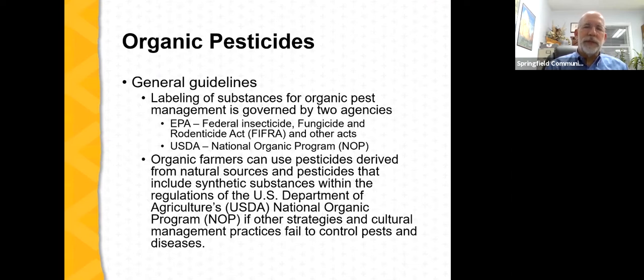Now, from the standpoint of these two agencies, their view of organic pesticides and organic pesticide use is, yes, indeed, they're a tool. They can certainly be used by organic farmers. They broadly define them as pesticides derived from natural sources and pesticides that include synthetic substances within the regulations of the USDA National Organic Program. Yes, they again recognize that these are tools, but they also stress throughout the regulatory atmosphere that these are tools to be used only if other strategies and cultural management practices fail to control pests and diseases.